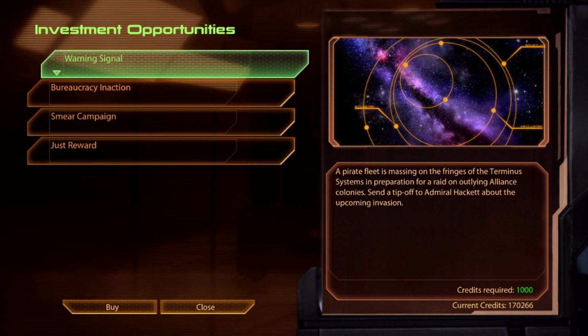Oh, yeah. I like investing. Where's my Varen bellies? Anyway, warning signal. Pirate fleet is massing on the fringes of the Terminus in preparation for a raid on outlying Alliance colonies. Send a tip to Admiral Hackett about the upcoming invasion. Sure, why not?